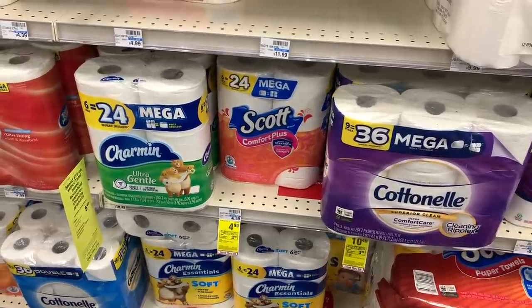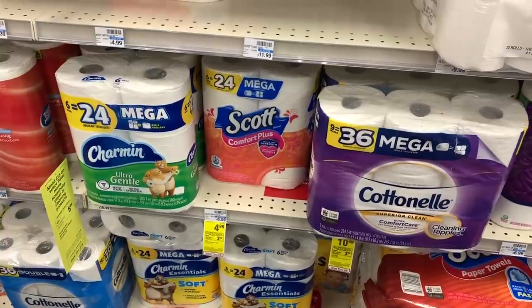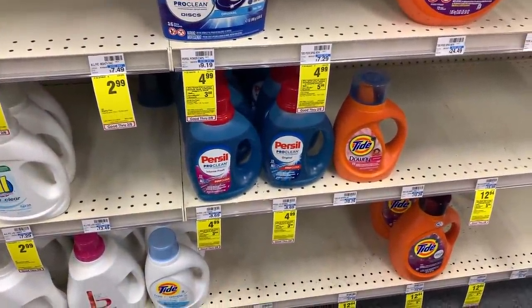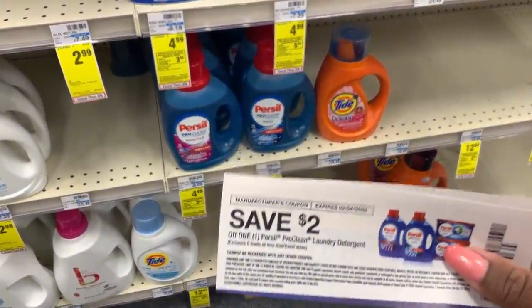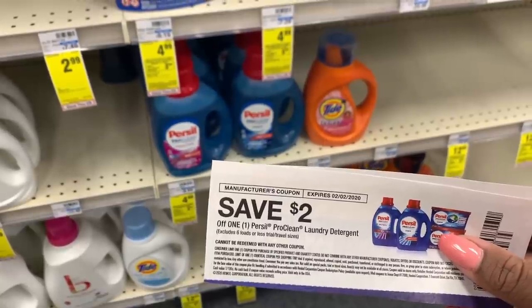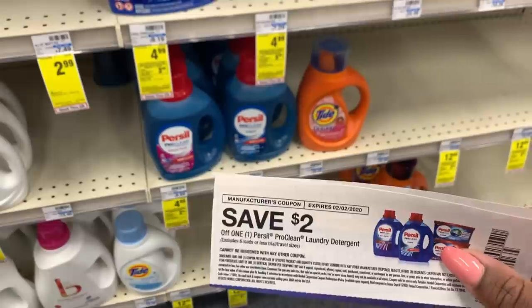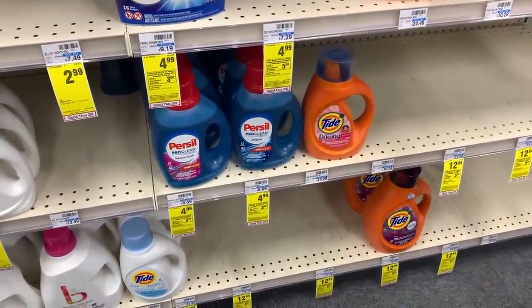So we're going to buy one of the Scott for $4.99, and we're going to use this $1 off printable coupon as the first item in our deal. I'm also going to get two Persil laundry detergents. They are included in this spend $15 deal. I'm going to use two of the manufacturer coupons, and you need to be careful with these because these actually expire on the second. If your store does not take expired coupons and won't use these later in the week, then you can also just grab three of the Scott if you want to do this deal.